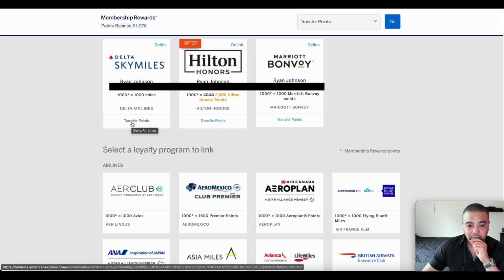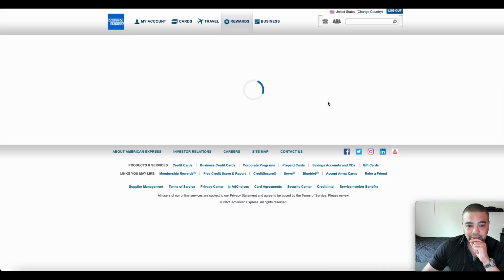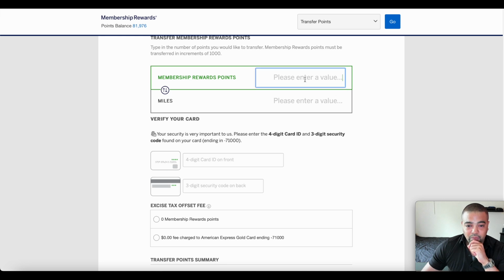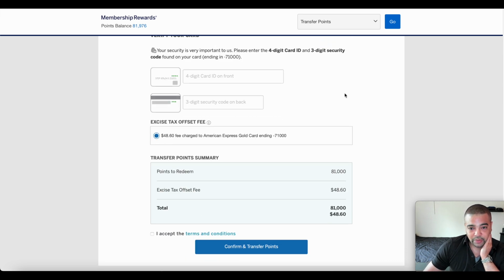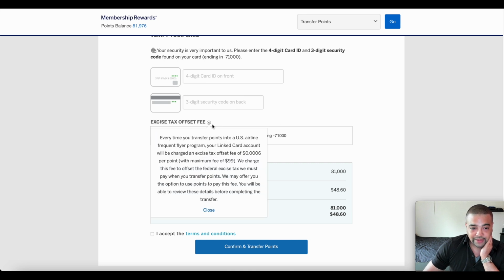So I'm going to click transfer points for Delta. Once this loads in, it's important to note here that I had 81,000 miles. You can only do them in increments of 1,000, so even though I have almost 82, I can't do it. Now the thing I want to show you is this. We plugged in the 81. It's this. This is what they call an excess tax offset fee, which is a total rip-off in my opinion. Every time you transfer points into a U.S. airline frequent flyer program, your linked card account will be charged an excess tax fee, telling you how much it is, with a maximum of $99.